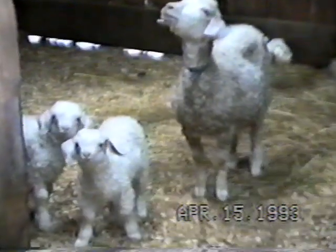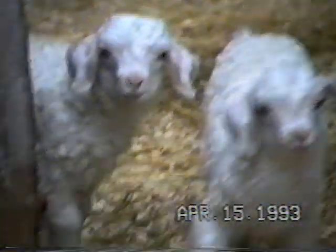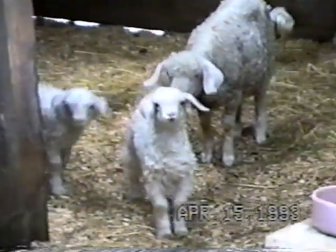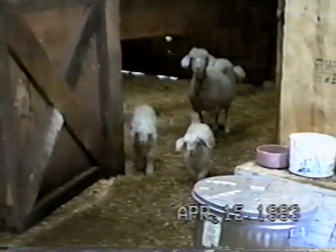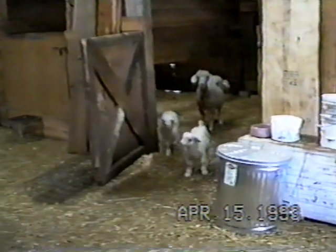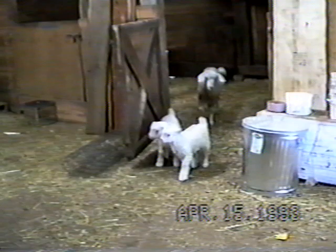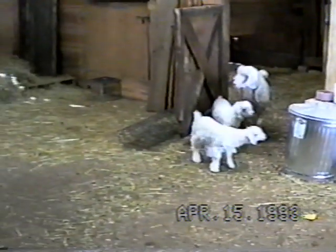Hello, babies. Cute as little buttons. Oh, shaking a tail feather. Come on, babies. Here they come. They'll turn right real soon and do a little jumping up towards their hay bale.